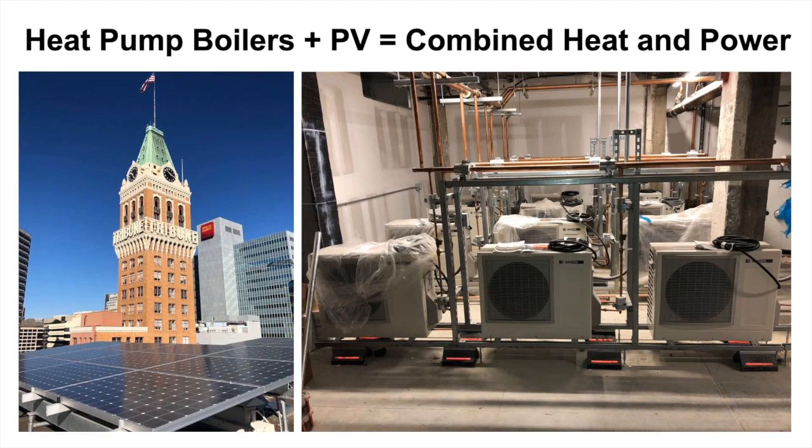And this is happening all over California, where various programs are gutting buildings of their gas and putting in heat pumps as opposed to gas boilers, reducing the bills, reducing the energy consumption, getting rid of fossil fuels in the building, getting rid of danger.